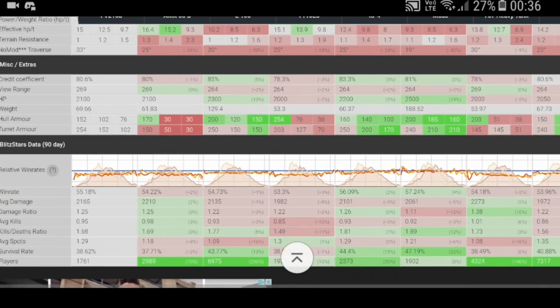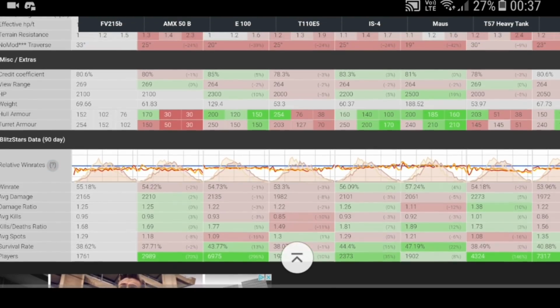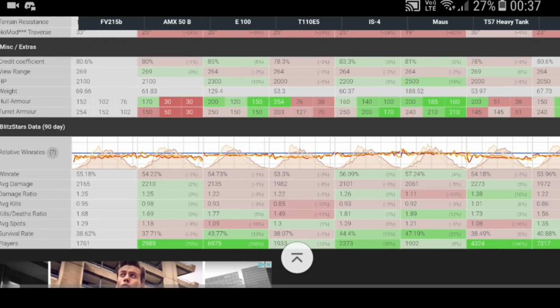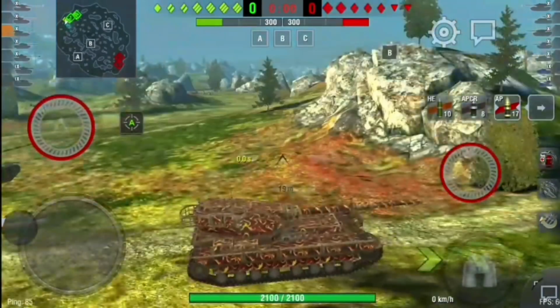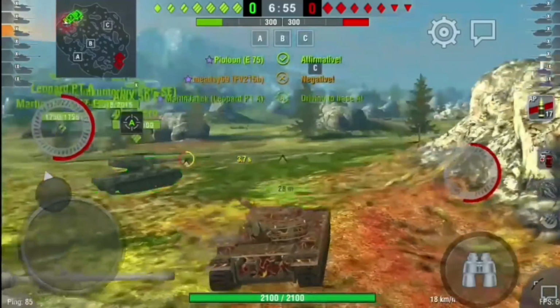And this got me a bit confused, actually. It is the best Tier 10 heavy with the best DPM, but it's got the lowest amount of people playing it. Only 1,700 people playing this tank. The E100 has nearly 7,000, the T57 has 4,500, and you've got 1,700 people playing it. It's the least played Tier 10 heavy tank, which baffled me, really, considering how good this tank is.